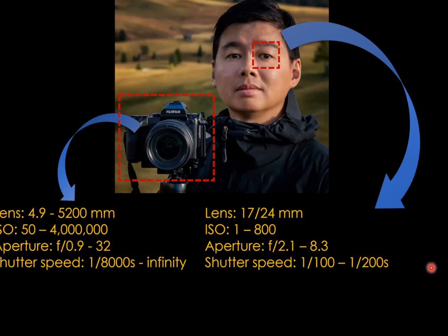The resolution of the camera: if you have $50,000 and you want to spend it to buy a camera, a phase one camera can give you a resolution of 150 megapixel, which costs about $50,000, just the camera body. But the resolution of the human eye can reach up to 576 megapixels, which is about three times as many as this $50,000 phase one camera.